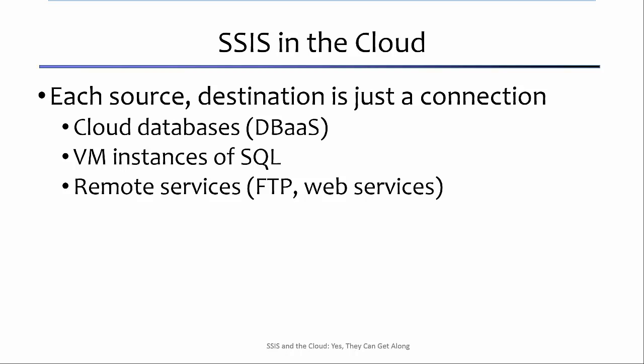Same type of thing with remote services if you're using web services or FTP. You'll notice that I've artfully dodged the topic of SFTP. Curiously enough, Integration Services still doesn't natively support secure FTP operations. It does have a driver, it does have a task to be able to get and put FTP files, but curiously enough, it doesn't have anything to do with SFTP. Check my blog. I've actually blogged about how to create your own. It does take a little bit of legwork, but I blogged about that maybe a year ago or so.